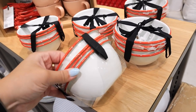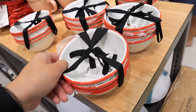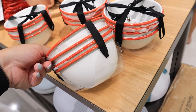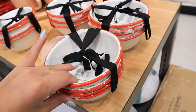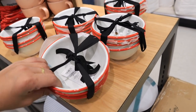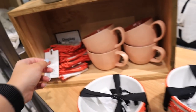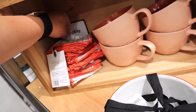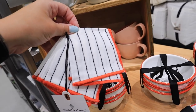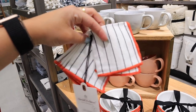Some new summer bowl sets. I think they're metal, but you get four bowls. They're just white with a little red lip on them, and you get four for $19.99. They're a pretty small bowl, honestly. It's not even like a cereal bowl. It's definitely smaller than that, but these are adorable. And then they have some little napkins that match it. Super, super summery. You get a four pack of these. They are machine washable, and like I said, you get four for $20.